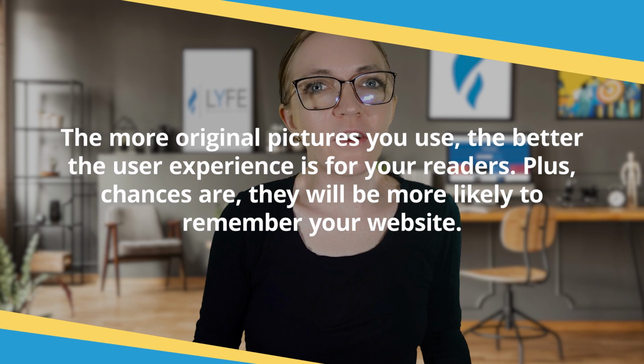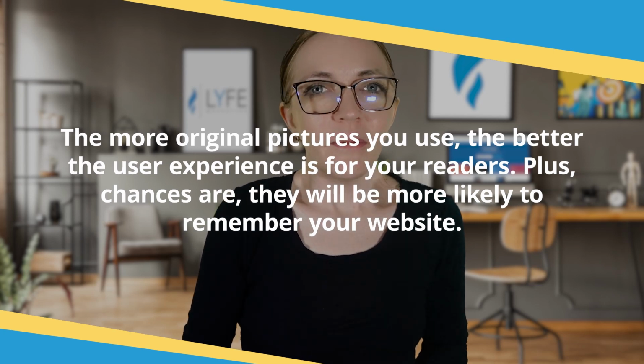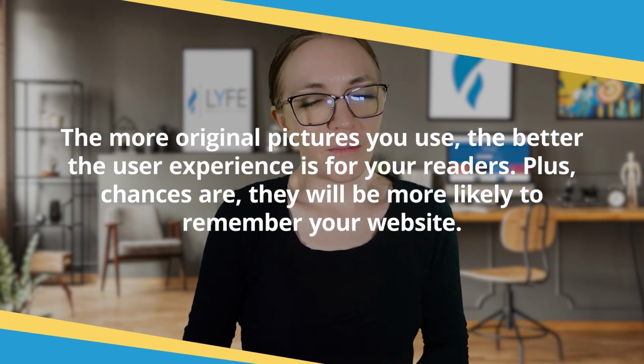So many websites are cluttered with the same stock photos, and with new websites popping up on Google every single day, it's really important to set yourself apart. The more original pictures you use, the better the user experience is for your readers. Plus, chances are they will be more likely to remember your website.